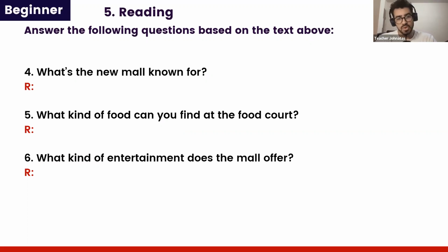What kind of food can you find at the food court? Que tipo de comida você encontra nesse shopping mall, na food court, ali na área de alimentação?